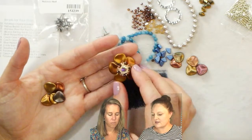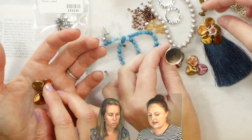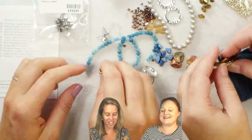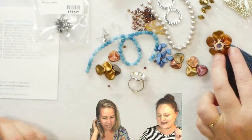The reason why I was going to mention it before was, before I had it on the tassel, I had glued it to the ring, so it was just a ring without the tassel. I thought you made another one. Oh, no, you just took it off. No, if you look closely, there's glue on the back. Pried that baby off, because I pried it off and did something else with it.